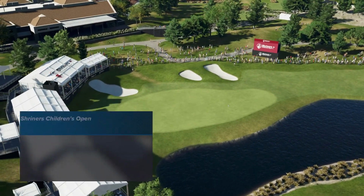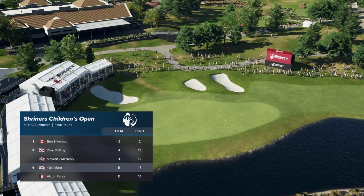That was well holed. And for birdie, what a lovely boost. Into the top 5 she goes. She's in a share of 4th spot.